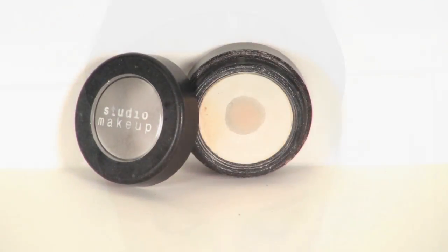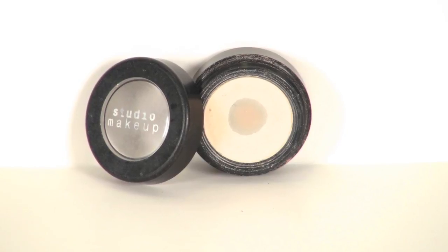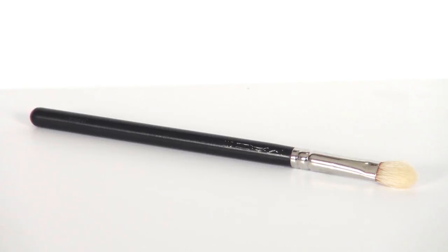For my highlight color, I'm using an off-white or ivory cream matte shadow, and I'll be applying that with my MAC 217 shadow brush. I have that studio eyeshadow that they used to sell at Sears, and they no longer sell makeup anymore, so that's why I don't bother telling you the brand and color of that. Just any matte shadow will do.